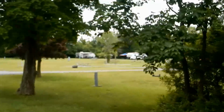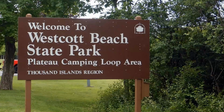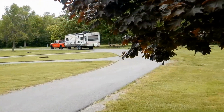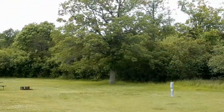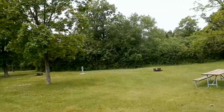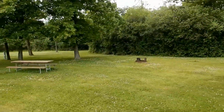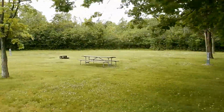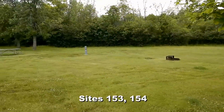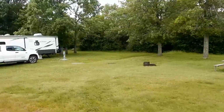We're entering the plateau camping area now. This is a bit newer area. It's about 2 miles from the rest of the park. Again, they have mostly, I guess they're all just electrical hookups, and just grass, no pavement. That's 153, we just went by, 154. They're all numbered in the hundreds.